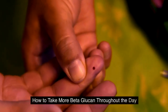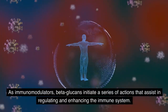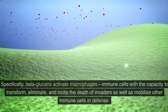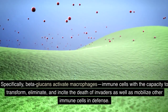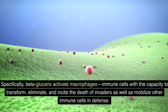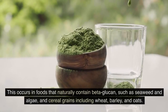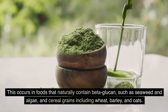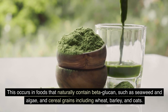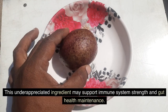How to take more beta-glucan throughout the day. As immunomodulators, beta-glucans initiate a series of actions that assist in regulating and enhancing the immune system. Specifically, beta-glucans activate macrophages, immune cells with the capacity to transform, eliminate, and incite the death of invaders, as well as mobilize other immune cells in defense. This occurs in foods that naturally contain beta-glucan, such as seaweed and algae, and cereal grains including wheat, barley, and oats. This underappreciated ingredient may support immune system strength and gut health maintenance.